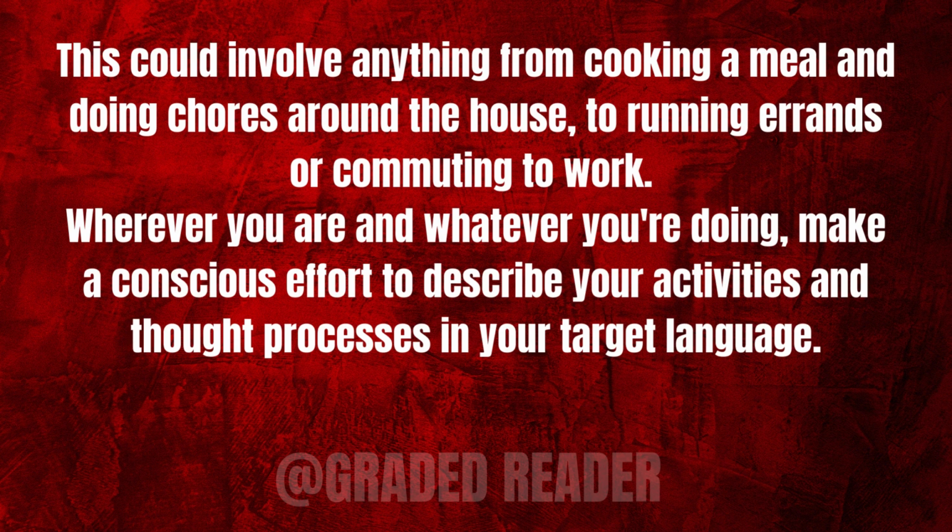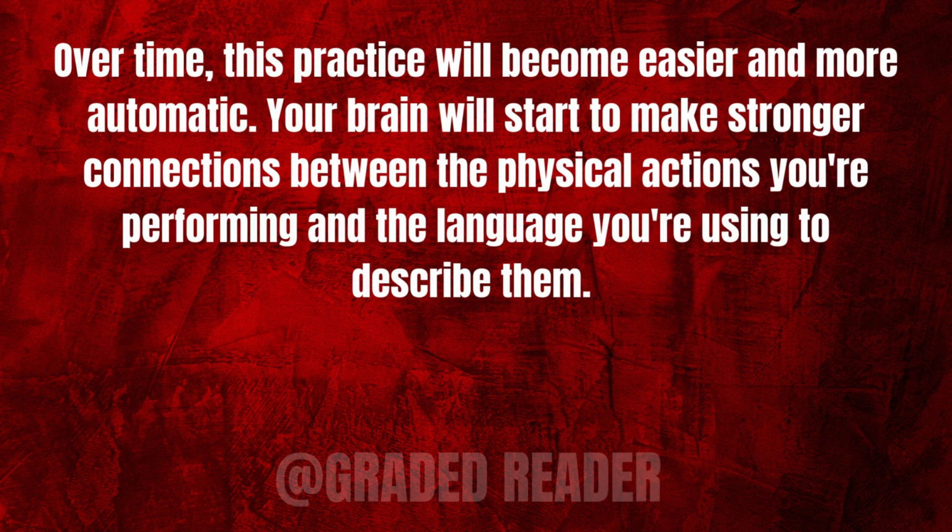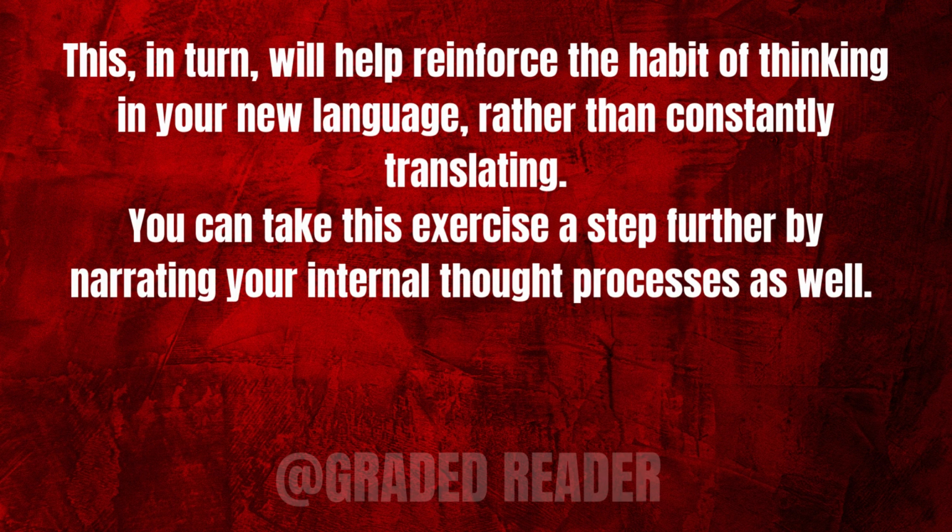Wherever you are and whatever you're doing, make a conscious effort to describe your activities and thought processes in your target language. At first, this may feel incredibly awkward and unnatural. You may struggle to find the right words or expressions, and you may even catch yourself slipping back into your native language. But that's okay. The important thing is to keep pushing yourself to use the target language as much as possible. Over time, this practice will become easier and more automatic. Your brain will start to make stronger connections between the physical actions you're performing and the language you're using to describe them. This, in turn, will help reinforce the habit of thinking in your new language, rather than constantly translating.